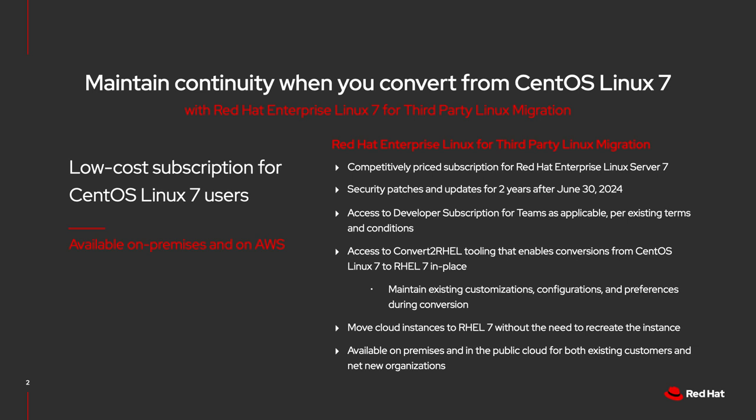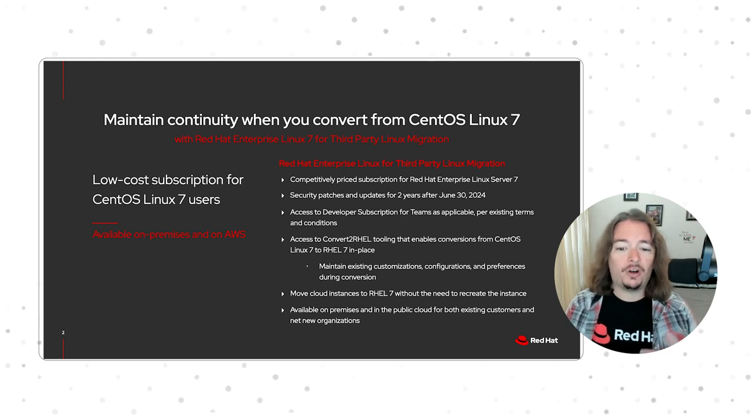This also allows you to be on a Red Hat product, which gives you all the support, all the additional features and benefits of running an enterprise operating system supported by an amazing company like Red Hat. This also allows you to dive into tools like the developer subscription for Teams and more.